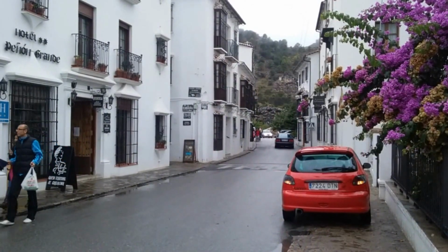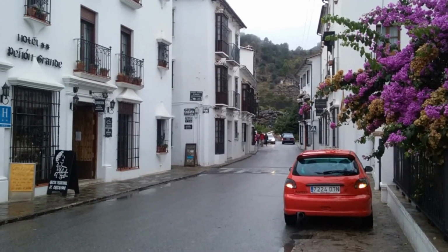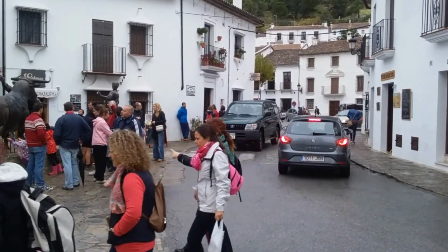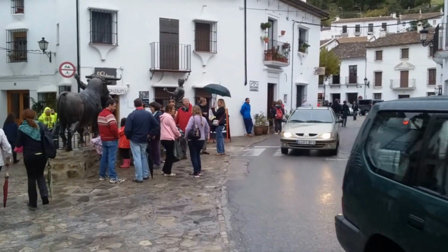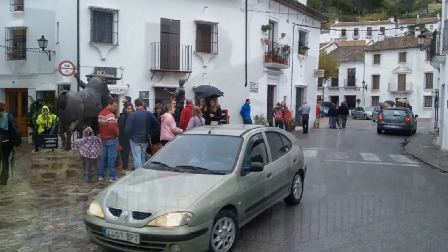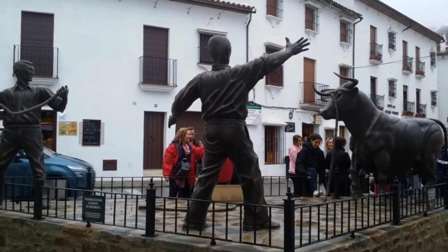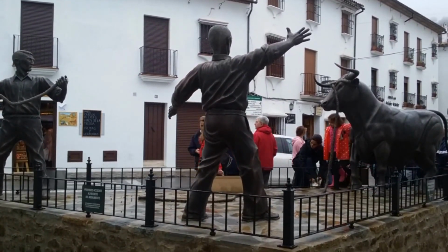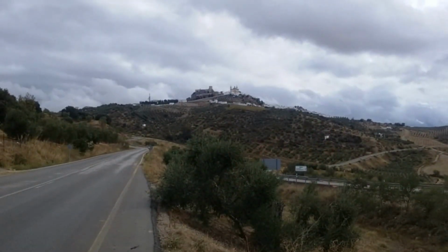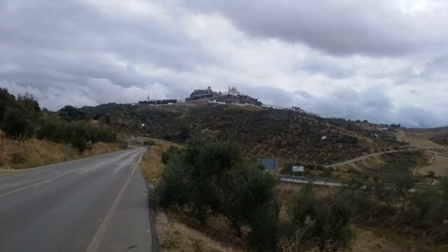We're in another city. I never can remember the names of it. But it's quite crowded here. I see somebody taking pictures over there. This is a monument about bullfighting. I guess there's a place here where they do the fighting. This is where we're going to spend the night right there. It's called Olivier, and it's a medium-sized white city.